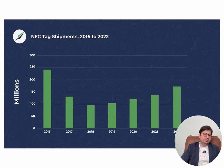Okay, coming to the market strengths, NFC tag shipment. We have a good bar chart here for forecasting and to see what happened in the past and where we are right now for NFC tags being used in shipment. It was quite high, almost 250 million in use in 2016, and the data now coming up is lower than that. But if we see the projection, it was going down, and now it is coming up. So we're going to have a good projection in the upcoming 2024 for the same case of usage of NFC in shipment.